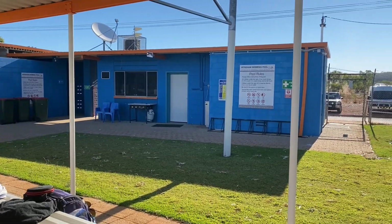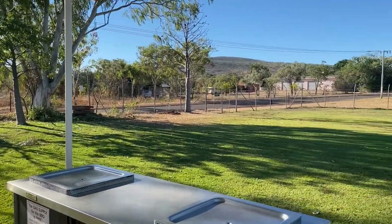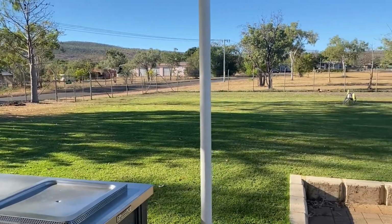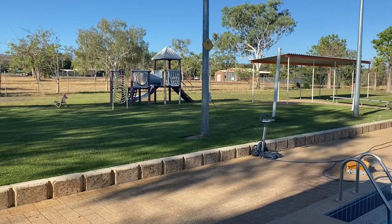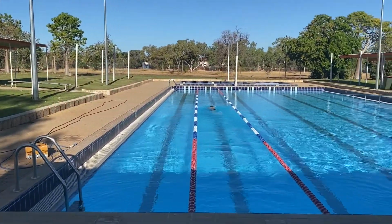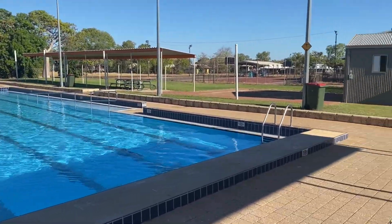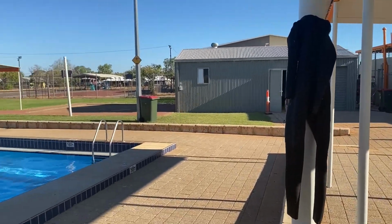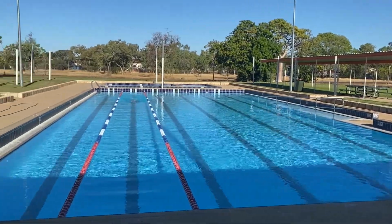Here we are at Wyndham Swimming Pool. Wyndham, Western Australia. Barbecues, playground, plenty of shade. Beautiful little 25 meter pool with a toddler pool over the back. Great place for a swim.